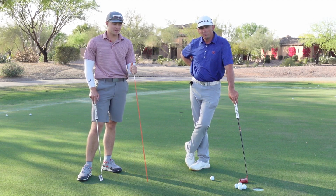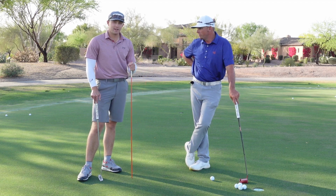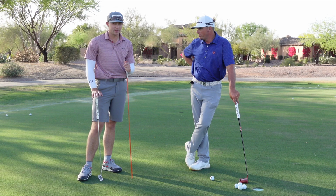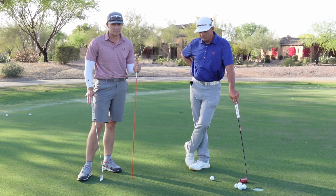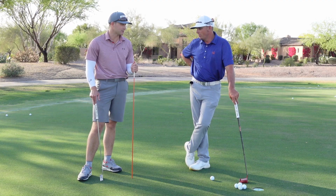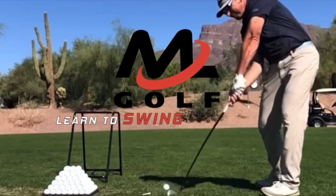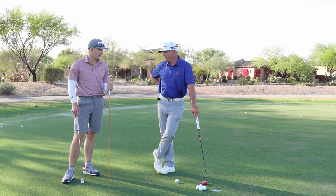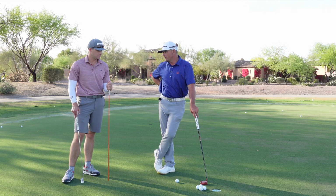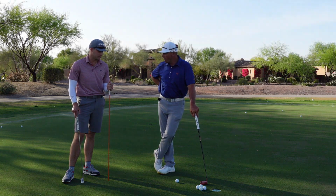We're talking Masters this week though, and we're going to be talking specifically today about green reading and big sloping putts, something you would see at Augusta National, right? Some of the craziest greens they face all year. Yeah, you don't see many flat putts there, nothing straight. Not many. And they're fast. Very fast, probably the fastest on tour that year.